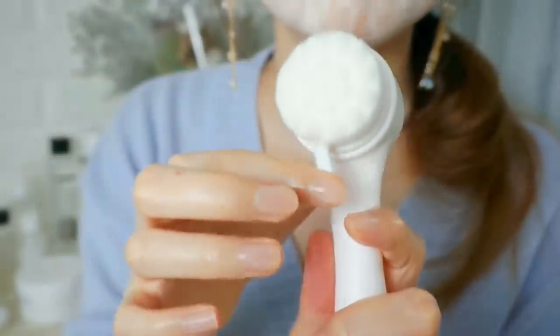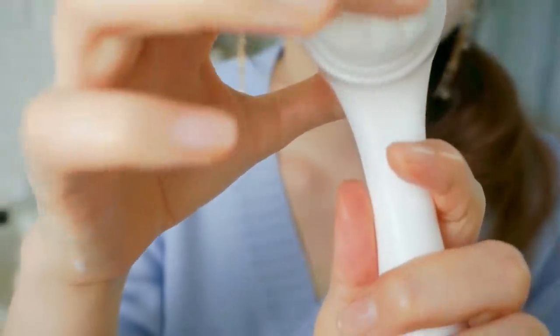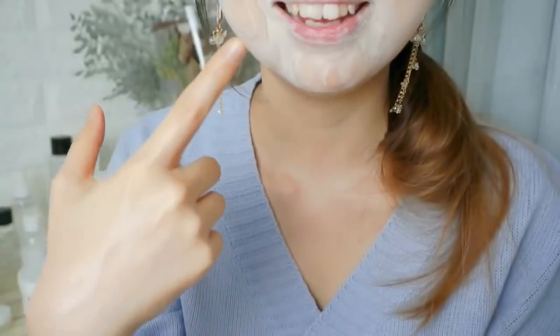Now, next up, this is a pore brush. I use a smooth pore brush to rub in the skin corner areas. Look at me, like this. Do you want it?